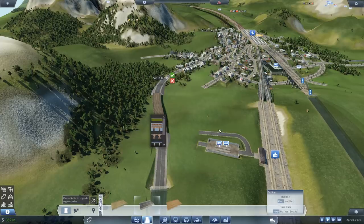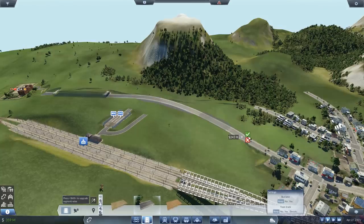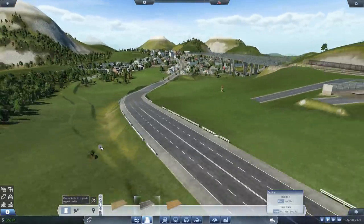Now I quite like having an occasional bridge. It's like an occasional table, but this one's an occasional bridge. But we're not going to. We're going to go like that instead. There we go. There we go. Some banked. Oh, I tell you, this is a driver's road and no mistake.